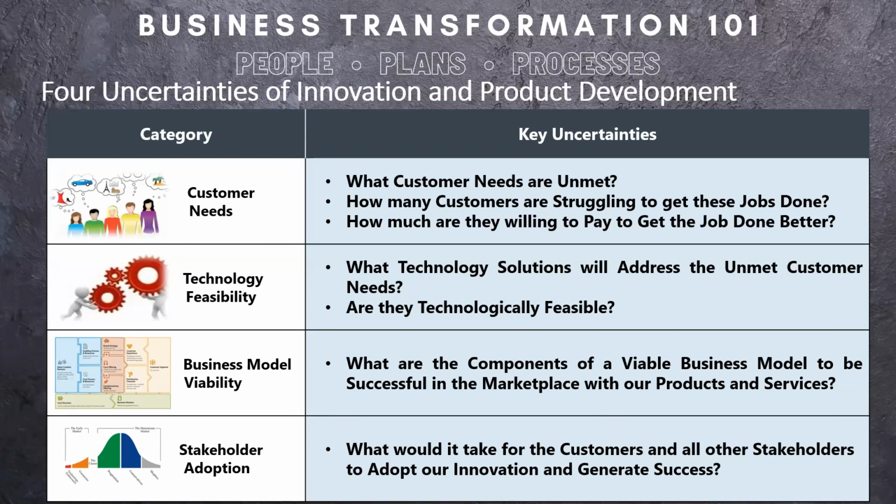First, understanding the customer needs. What are the unmet customer needs? And to make it more abundantly clear, what are the jobs customers are struggling to get done? Are they willing to pay for these unmet needs? And is it an attractive market? That's the first uncertainty. The second uncertainty is what ideas, technology, or solution will address that unmet need. The third uncertainty is whether there is a viable business model to serve the market. And the fourth uncertainty is that, in spite of understanding the unmet customer need, finding the right idea, and a viable business model, will the customer still adopt our solutions?